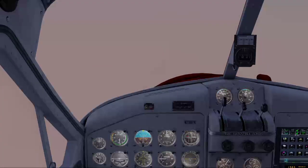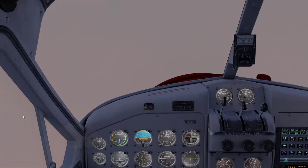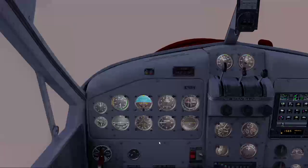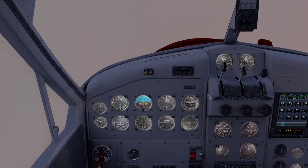Boston approach, 323 Kilo Tango. Doesn't look like we're going to be able to punch through. I'd like to request direct Lawrence Municipal and the ILS runway 5 approach. 323 Kilo Tango, cleared to Lawrence Airport, maintain 2,000, turn right heading 100. All right, turn 100, 323 Kilo Tango. Sorry, heading 180, 323 Kilo Tango.